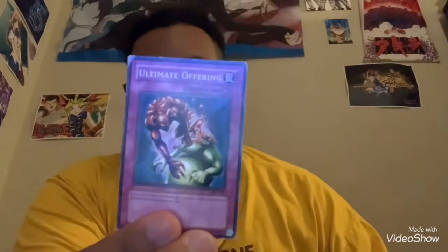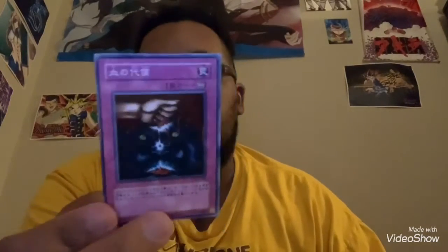Alright, now let's get on to the censored versus uncensored. Alright. Kicking things off is a very iconic card that I've seen have a decent amount of competitive play in the early days of Yu-Gi-Oh! And that card is Ultimate Offering. So here's what it looks like in the US. And here's what it looks like in Japan. So yeah, this guy is just basically offering a blood sacrifice, hence giving it the name Ultimate Offering.